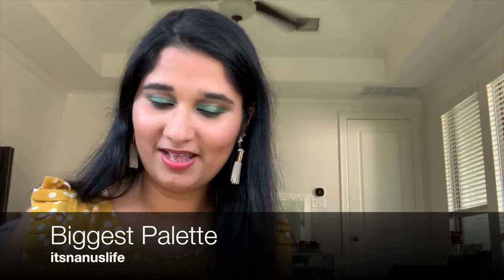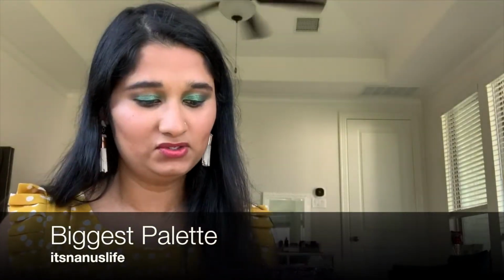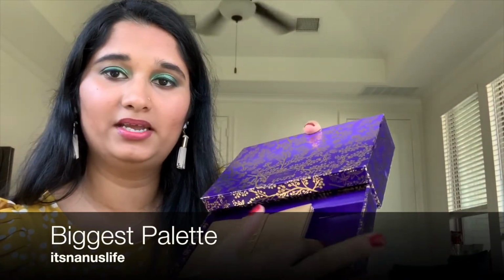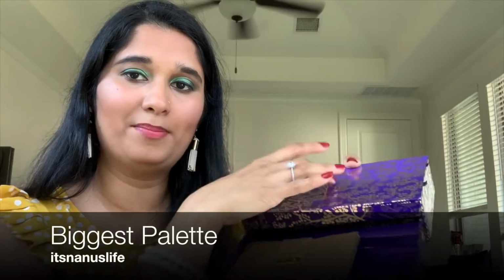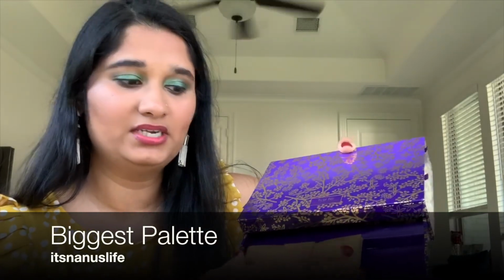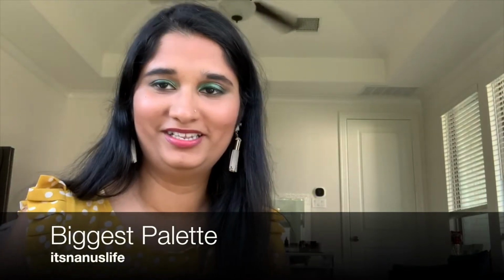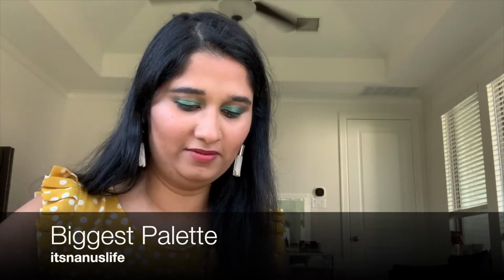And then for high end, my biggest palette has to be the Tarte High Performance Naturals palette. This used to come with 3 Tarte lip glosses right here. This is a travel case. You can take one palette and insert it inside here. Let me show you guys. You've seen this before, I don't really need to show it, but I will. It just turns into a perfect travel palette.